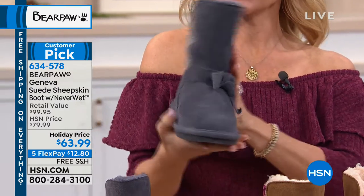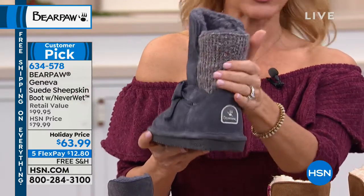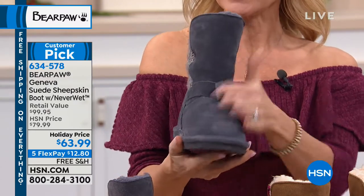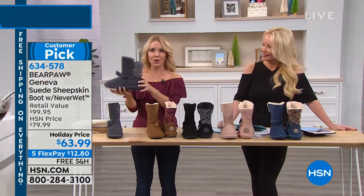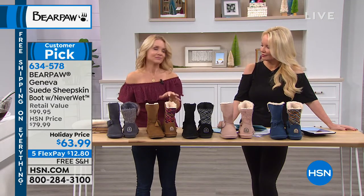It's our mixed media. So we have that traditional classic look, and then in the back, we have a sweater, and it looks like we have five colors still left. This is the charcoal. It's that really deep, rich charcoal color with a sweater design on the back. Mm-hmm. And next to that, we love our hickory.